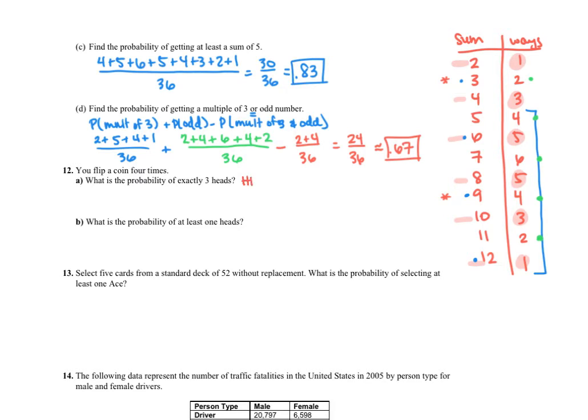we can get heads, heads, heads, tails. We can get heads, heads, tails, heads. We can get heads, tails, heads, heads. Or we can get tails, heads, heads, heads. These are the only ways that you can get exactly 3 heads.